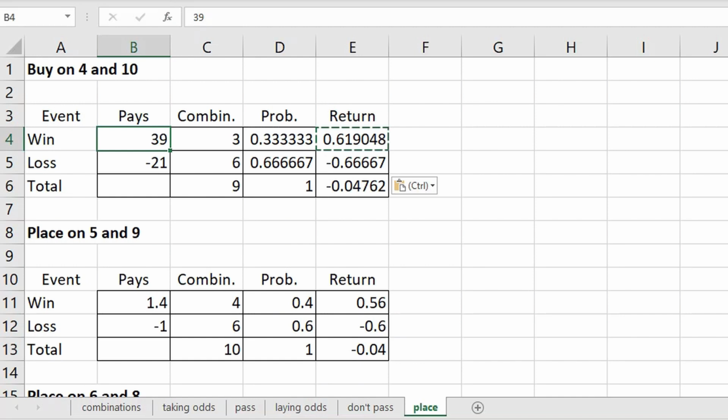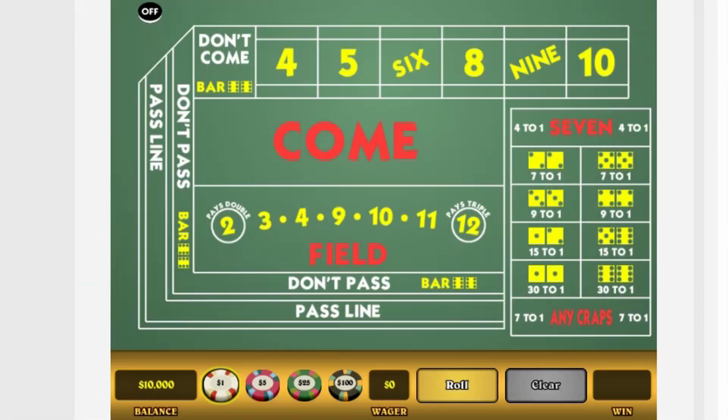So let's go back to the way it was before. There we go. So if it's only paid on winnings, it's a much lower 1.67%. So I hope you understood that. Next, let's talk about hardway bets, and let's go back to the table to illustrate how those work. We are back at the craps table to talk about hardway bets.